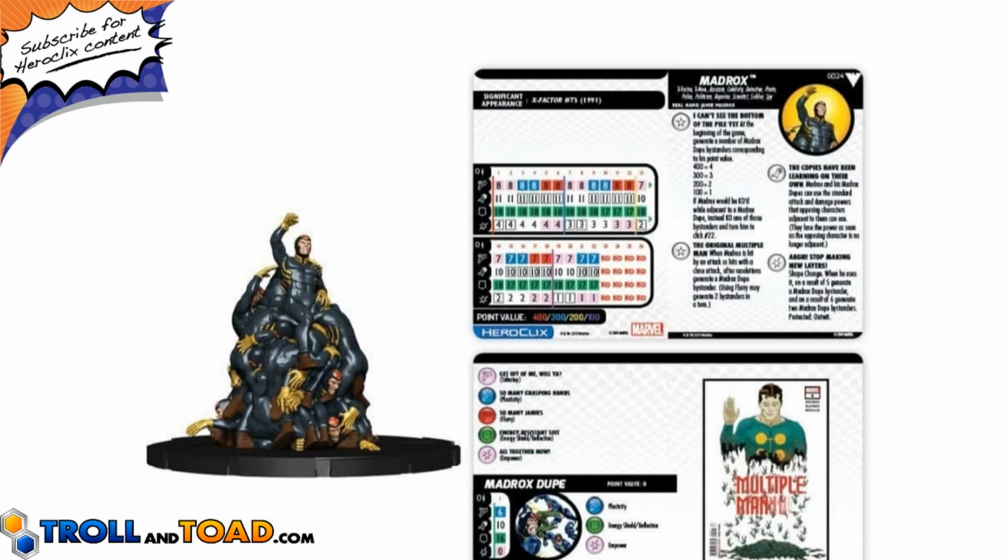His other trait is called the Original Multiple Man. When Madrix is hit by an attack or hits with a close attack, after resolution generate a Madrix dupe bystander. Using Flurry may generate 2 bystanders in a turn. So basically, if he gets hit, he generates a dupe. If he hits, he generates a dupe. If he uses Flurry or is able to attack multiple times in a turn, somehow, some way, you basically get a dupe for each time you hit. So that's super awesome.